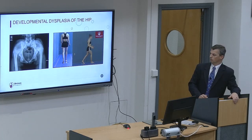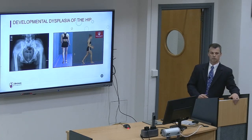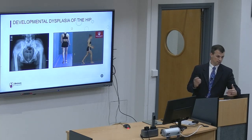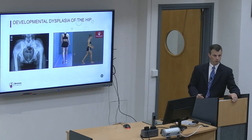Now, what would you think the natural history of this would be? Good, bad, medium? Any guess? Bad. So how long do you think her hip's going to last before it becomes painful? Not long? Yeah, interestingly, these hips tend to last about 50 years. Despite being dislocated and despite ambulating like she is, they tend to do pretty well.